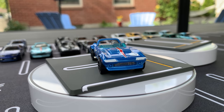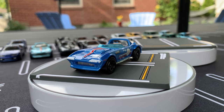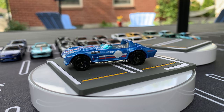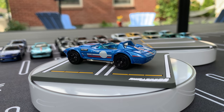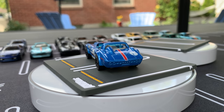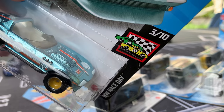Sometimes they have enhanced deco, sometimes they're totally different with wheels and color. But as you look at the regular version with the black five-spoke wheels, the blue color, I think the deco is just about the same. There will be a TH somewhere. You can look at it. The TH on the Z was pretty easy to find. On this one, the TH is there on top.